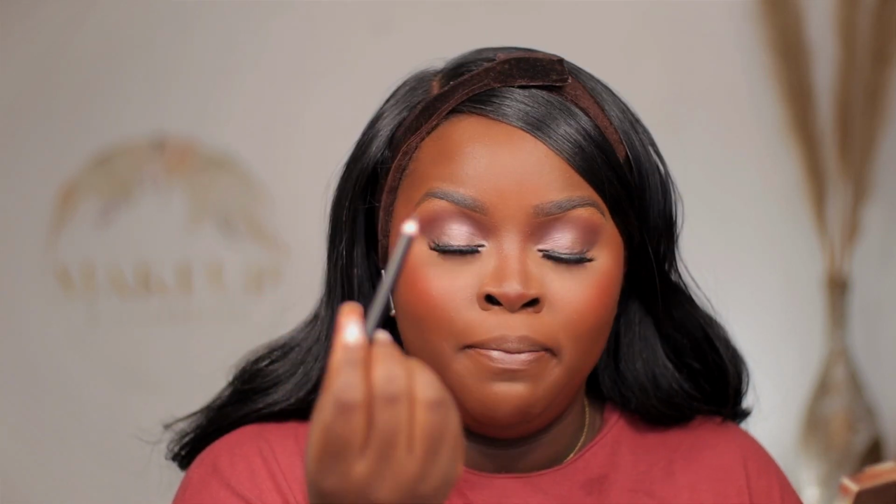And then a hydrating mist just to lightly set my face. I'm gonna go for that burgundy lip. I'm gonna use my black liner.